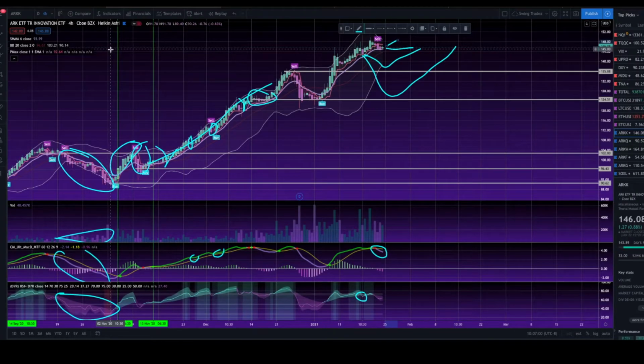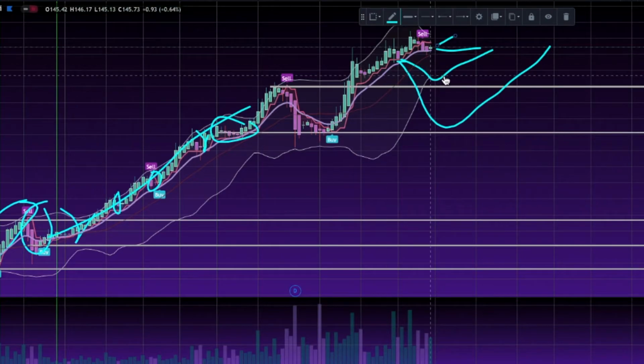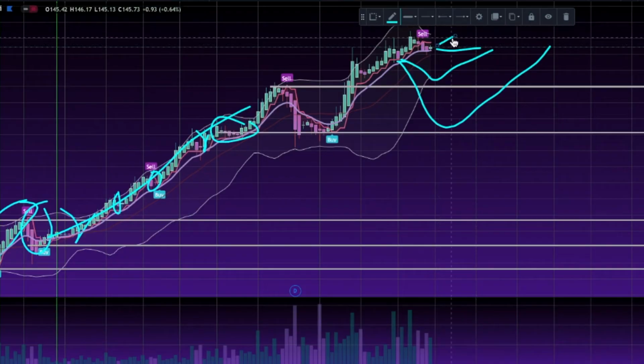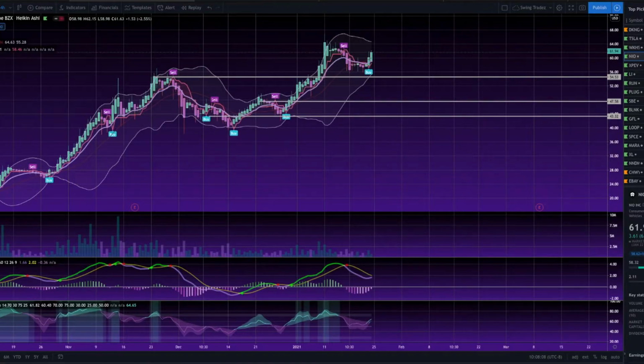Looking back at the past, we see this a couple times in the price action, and if it does go to the downside, I don't believe it will go lower than the 135. I expect it to possibly ignore this bearish MACD, and then go slightly to the upside or go sideways. And if it does break down, I'd be quite surprised if it breaks past the $135 zone, but keep your eye on that.